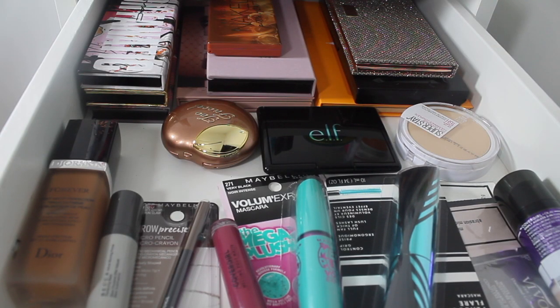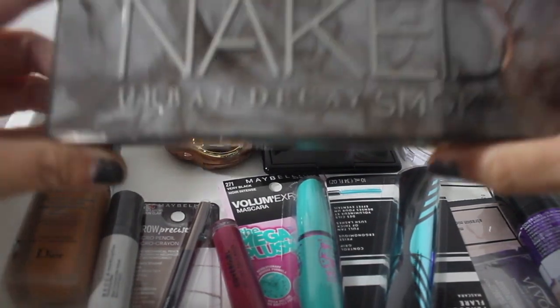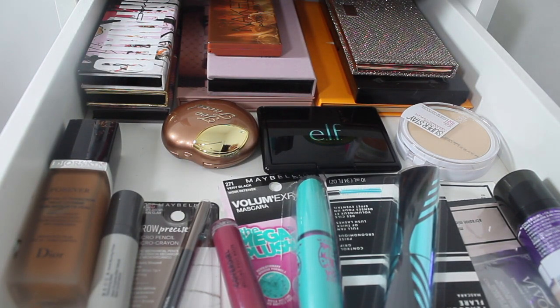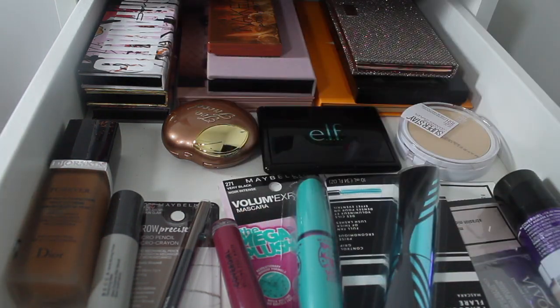Today we have another Shop My Stash video, so let's just go ahead and get into it. This is my new drawer. What I pulled last week was this Urban Decay Naked Smoky, and we'll talk about that when I get to the eyeshadow palette drawer. And I also pulled this facial spray, and we'll talk about that in a few minutes.